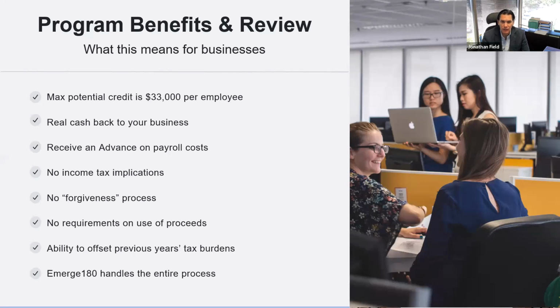Obviously, there's flexibility on receiving advances or reducing your tax deposits, but that's really coming to an end. Now, there's no income tax implications on this. We can walk through the accounting of this because you're not paying taxes on the amount you receive, but it does lower your employee costs. And that comes into how you do your own internal accounting.